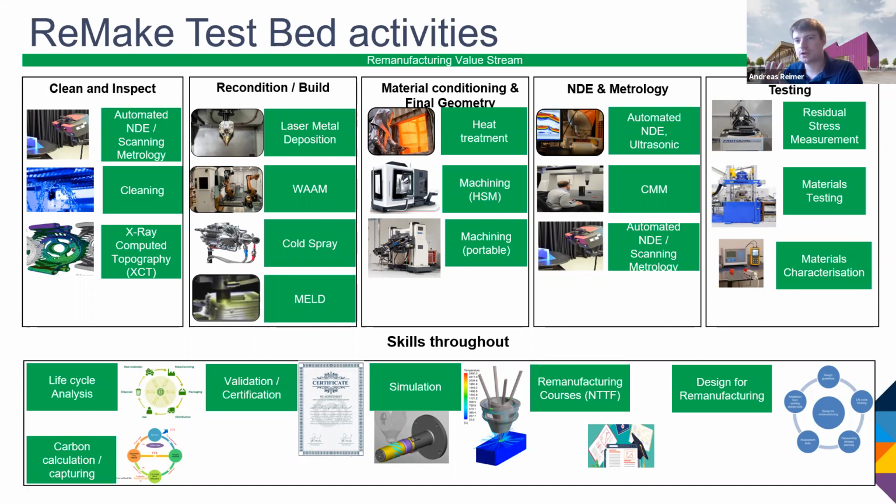So that's also a very critical part of the remake process to clean the components, because often they are somehow contaminated, and then doing some kind of inspection, also internal inspection, how is maybe the component fatigued inside, what's going on inside. And then once we have gathered all that information, we are then able to rebuild, recondition the component using especially AM.